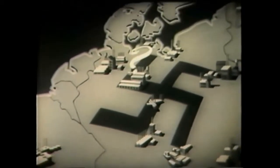Now we come to the problem: how are the targets selected? And what enormous effort is necessary for the 10 or 15 minutes that our air task forces will be over any given target?